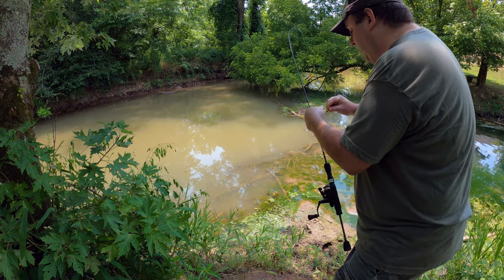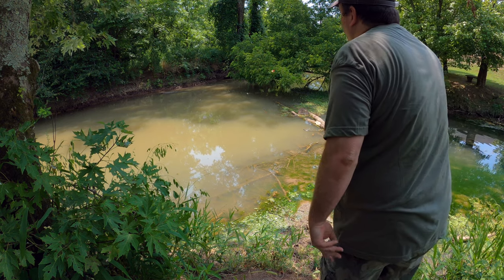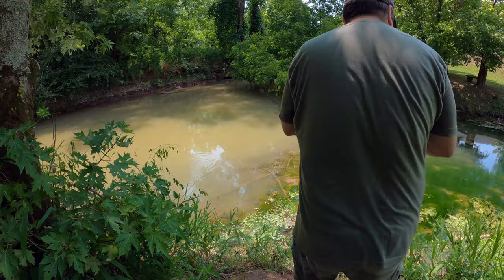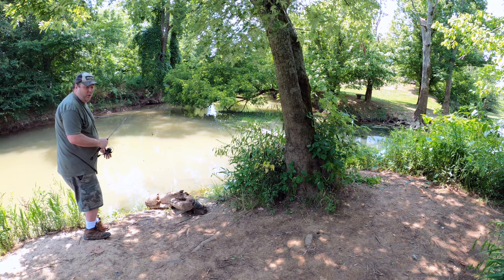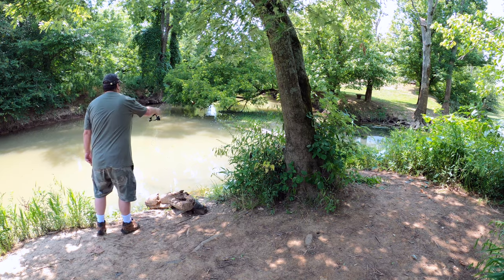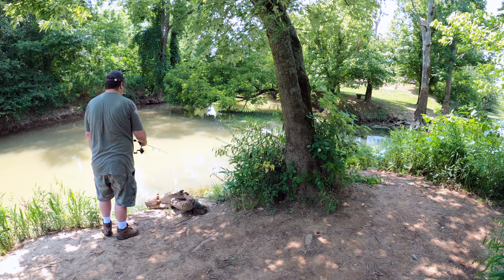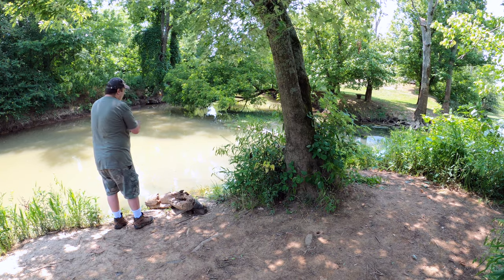That was around those minnows. So that's probably what he was eating, those minnows. Oh! Snagged up. There's a lot of wood in this water. You even see there's a lot of wood on the ground too from when the creek floods. Oh, delayed reaction on that one. And he took my bait.